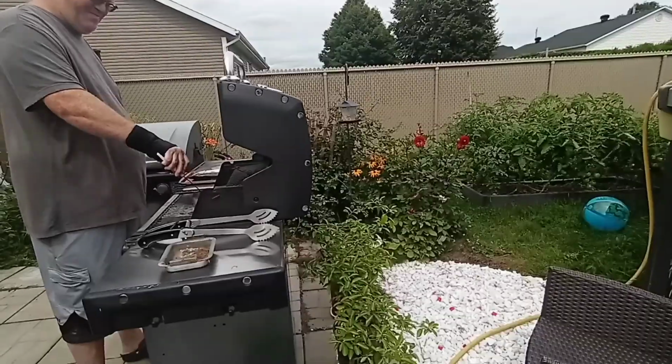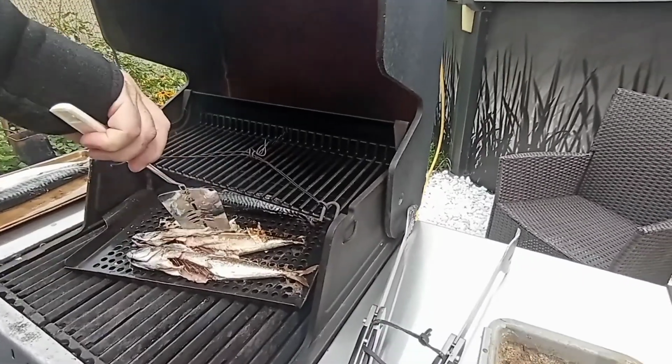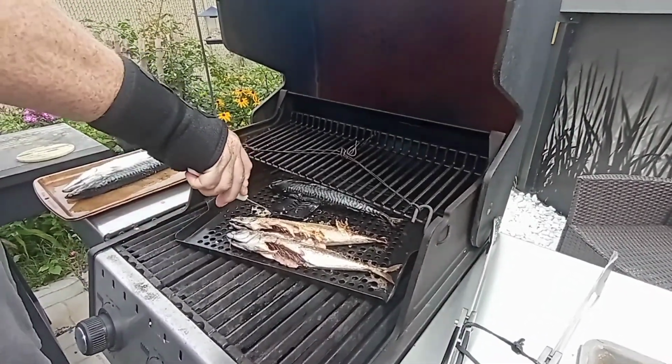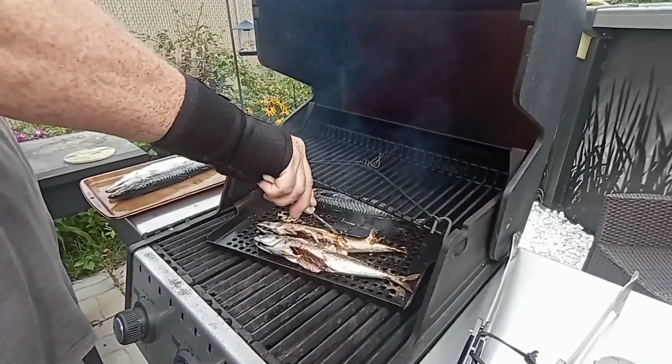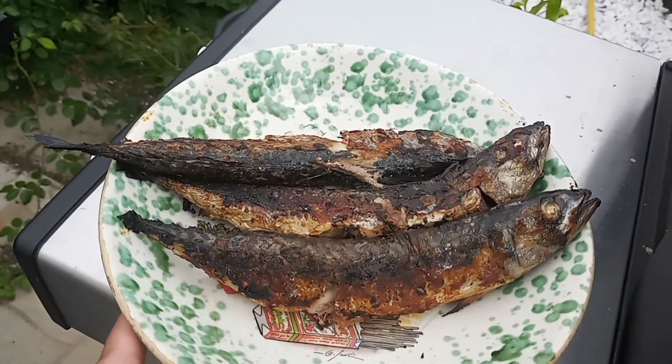Hello guys, so our friend gave us a fish. They gave us from Gaspé. See this fish. So our fish is already cooked and the second batch is here.